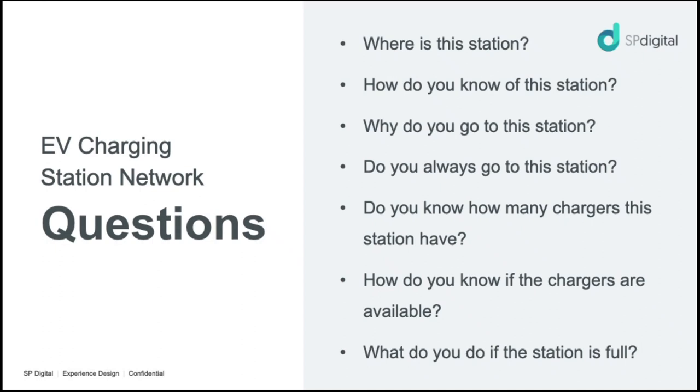And we ask, why do you go to this station? Do you always go to this station? Do you know how many chargers the station has? Because if they go to a specific place, we want to know whether they know if the chargers are available or not at that time. How do they know if the chargers are available? What do you do if the station is full?